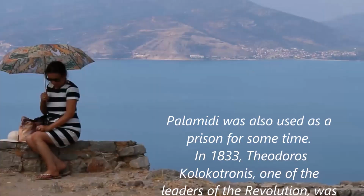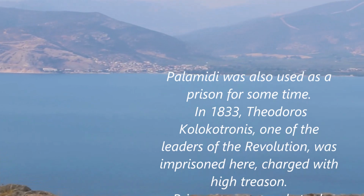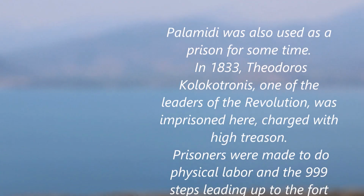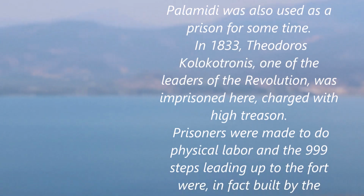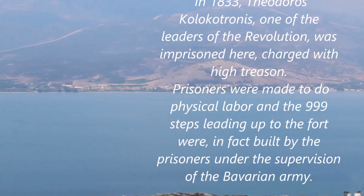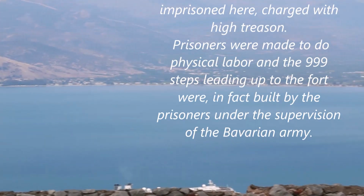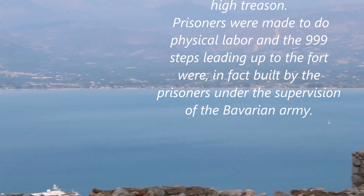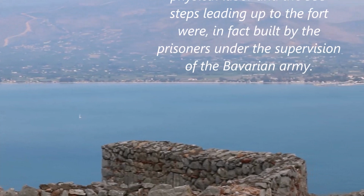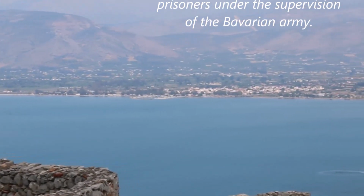In 1833, Theodorus Kolokotronis, one of the leaders of the revolution, was imprisoned here, charged with high treason. Prisoners were made to do physical labor, and the 999 steps leading up to the fort were in fact built by the prisoners under the supervision of the Bavarian army.